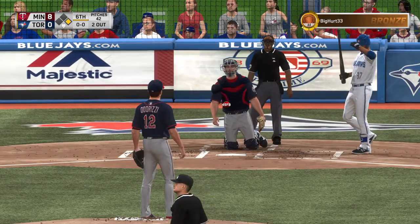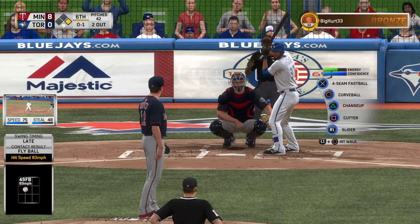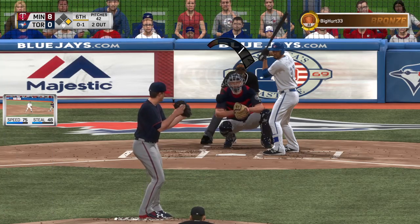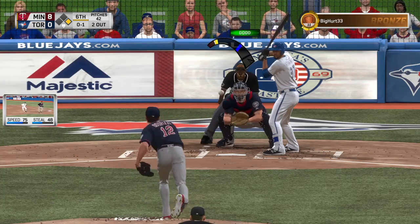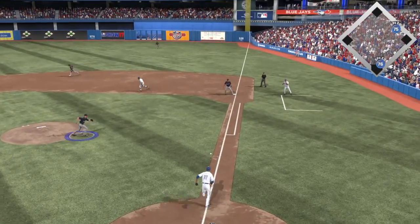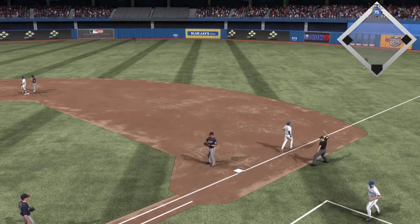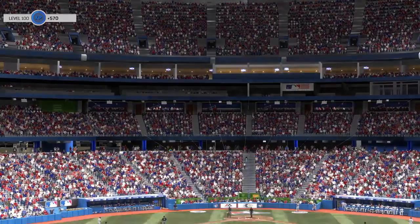This ball's hit in the air down the right side and out of play. 0-1. Set to deliver the 0-1. Dribbled to the right side. So they do get their first hit, but their first run will.